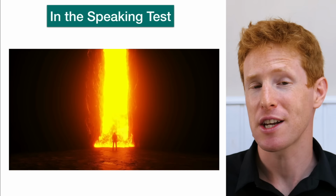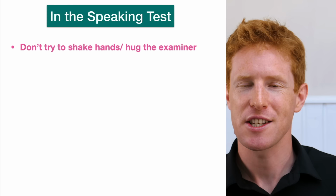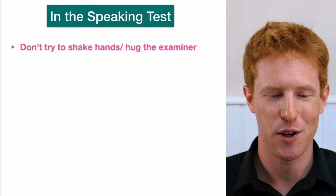Now, typically in the speaking test, you'll be waiting and then someone will bring you to the examiner or the examiner will call your name. Now, when you enter the room, don't try to shake hands or hug the examiner. Usually an examiner won't shake your hand and they certainly won't hug you. In some countries, they do shake your hand. However, it should be the examiner that initiates it, not you.